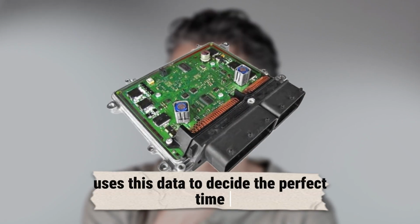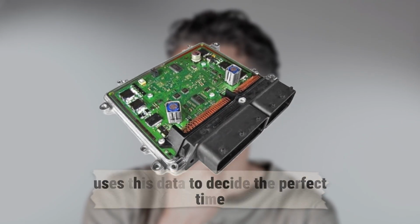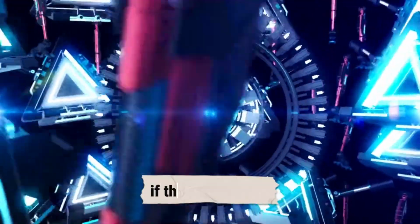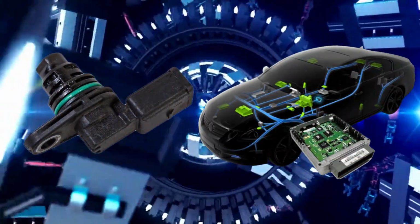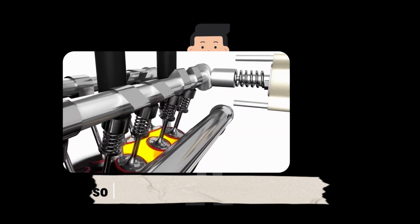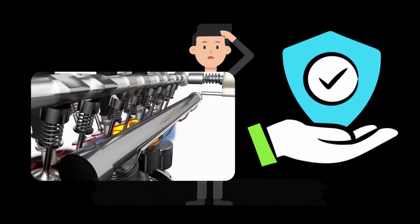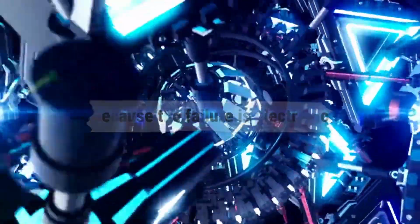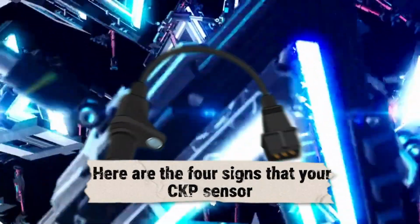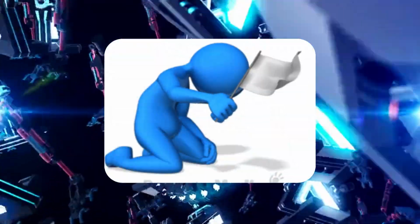Why is this a big deal? Because the computer uses this data to decide the perfect time to fire the spark plug and the perfect time to inject the fuel. If this sensor fails, the computer is deaf and blind. It has no idea what your engine is doing, so it does the safest thing possible. It shuts the whole thing down. Because the failure is electronic, the symptoms are dramatic. Here are the 4 signs that your CKP sensor is waving the white flag.